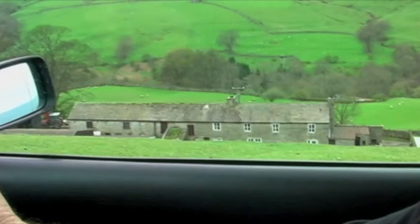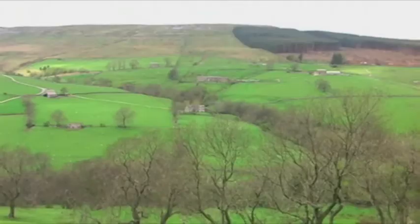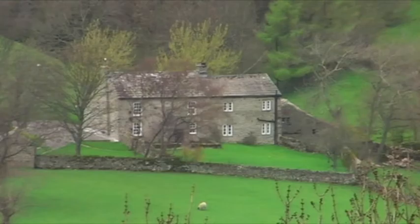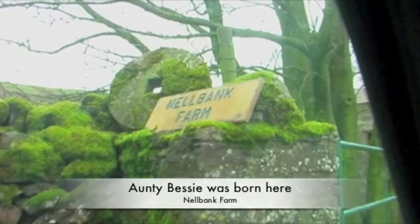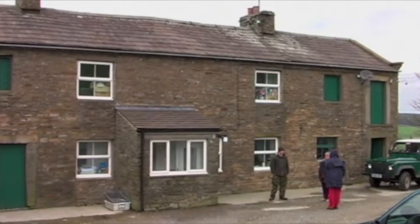We finally arrived at Nellbank Farm where Aunty Bessie was born. It's hard to imagine her mother bringing up all those children with no electricity and no water. And Aunty Bessie used to have to walk about 6 miles to school, down the bank, across the river and up the other side.